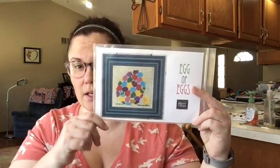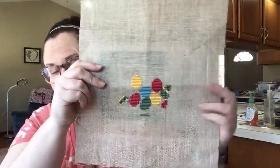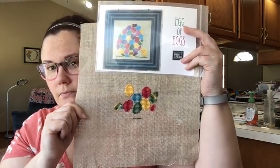Bent Creek, Egg of Eggs. Here's my progress. I started in the middle, so this is this. Need to get that one done. These are so quick to begin with. Like, this should already be done.